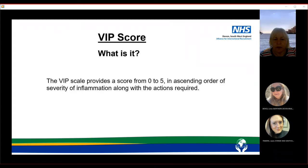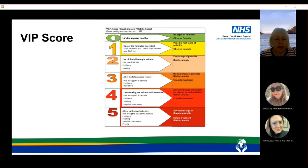So the score is based on a 0 to 5 in ascending order, depending on the severity. And the score is also color coded from green to red. This also gives you a clue as to what you should be doing. So it identifies a number, a description, and what your action should be. And the next slide will show you that.